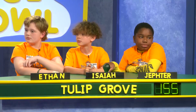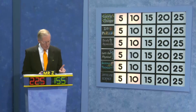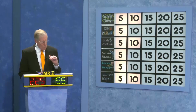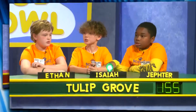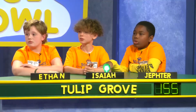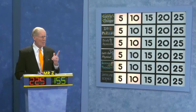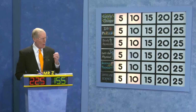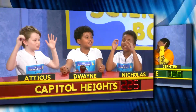Zooparade for 10. Zooparade for 10. All right. The body of an echidna, an egg-laying mammal in Australia, is covered with what same protective body parts as a porcupine? Spines. Give me another word, please. Like thorns. No, nope. Capitol Heights, the echidna is covered with the same protective body parts as a porcupine. What do we call those? Quills. Quills is the right answer there.